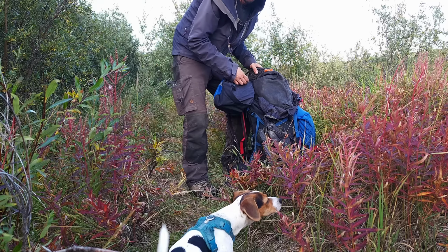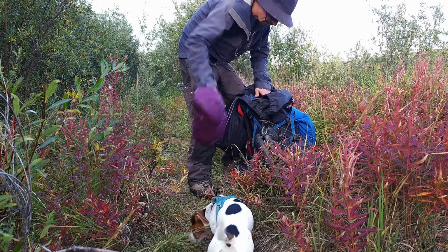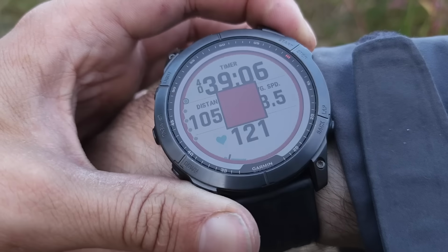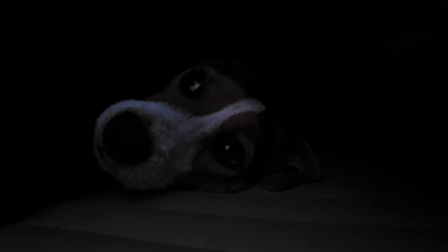So this is the mining road. It looks like good hiking. It's actually like a raised surface, but I'm going to rush to get my tent set up and get out of these mosquitoes. Good night, Rucko.